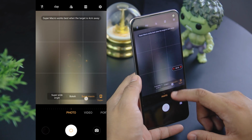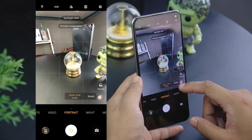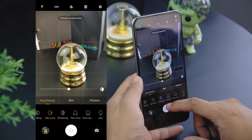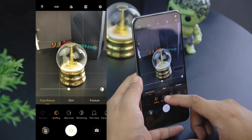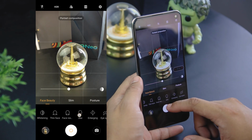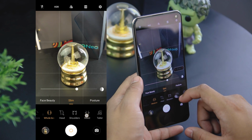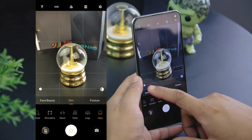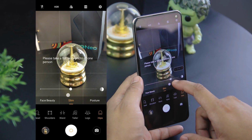Now moving on to the camera features of the Vivo V19 Neo, we get the usual functions such as switching through the main lens, ultra-wide, and other lenses. On the portrait tab, we will be getting these beauty features that offer 3 tabs, which are face beauty, slim, and posture. Face beauty improves the subject's face and it also offers a wide variety of enhancements. And if you're not satisfied with your appearance, the slim tab offers a whole new experience. You can make adjustments to the body of your subject. The best thing here is you can adjust your hips.